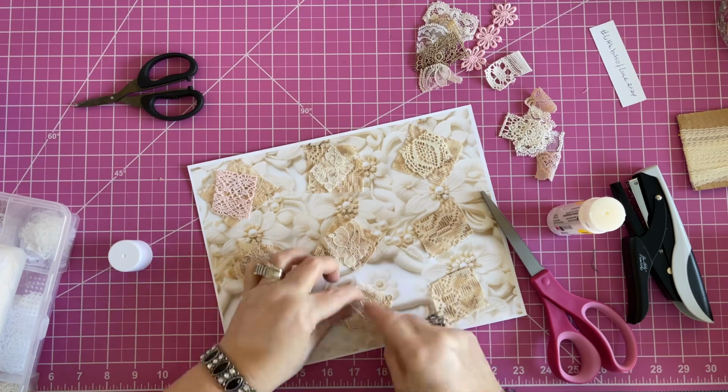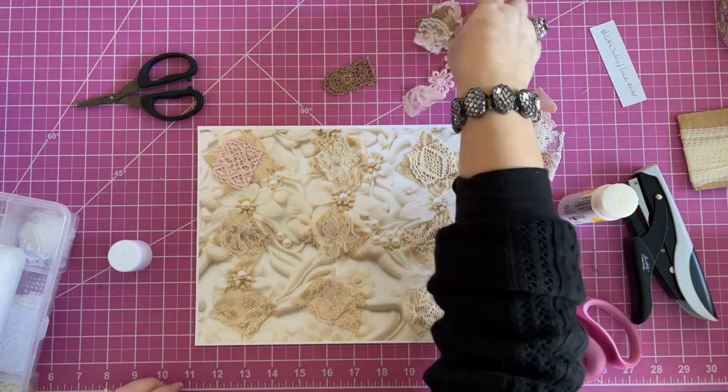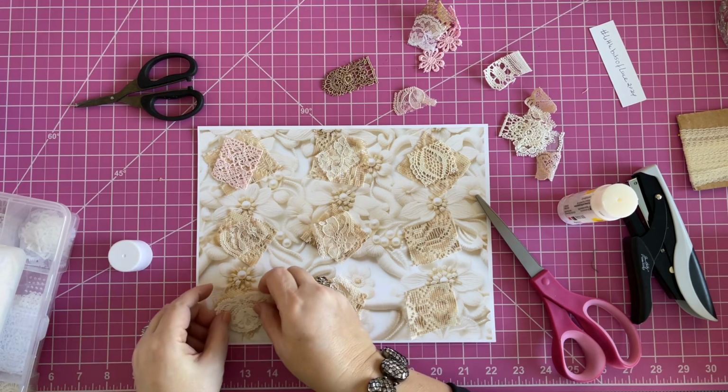Kind of crisscross them. Kind of make an X out of your lace. One going one way, one going the other. Does that make sense? An X? Yeah, that works better than what I was trying to say, right? This is a big one. This one's pretty. I love this lace.